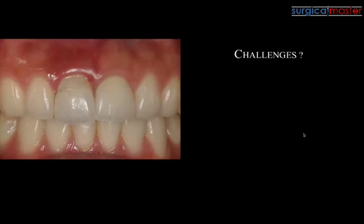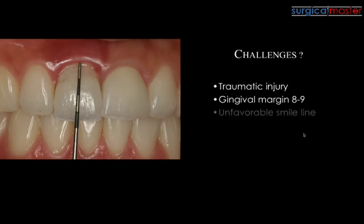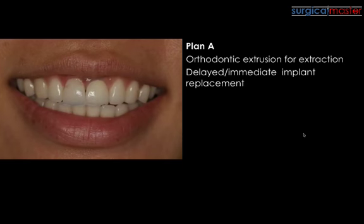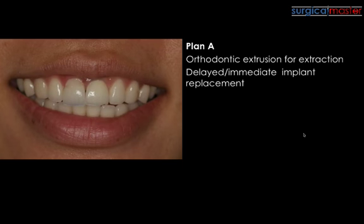And of course, the aesthetic zone has multiple challenges. We have a tooth that has some recession to begin with, an uneven gingival margin. Traumatic injuries many times don't just injure the teeth, they injure the soft tissue and bone. And she has a relatively high smile and very thin tissue, and that's going to be challenging. So I many times like to recommend to patients, let's not just extract the tooth, but let's also use some orthodontic extrusion. Let's maximize the soft tissue. We can then even immediately place an implant or not.